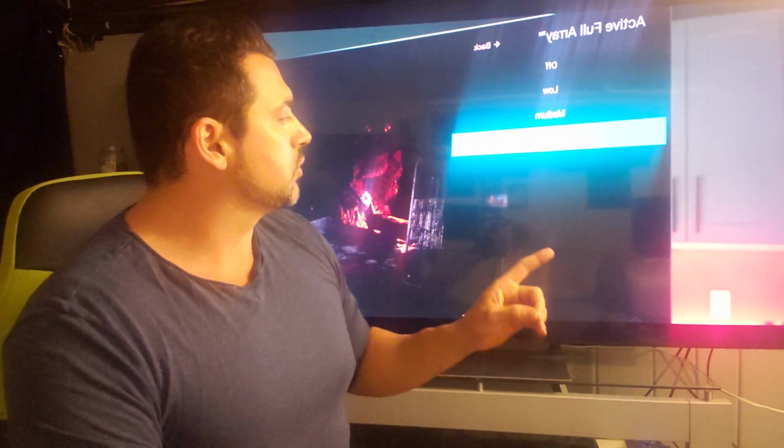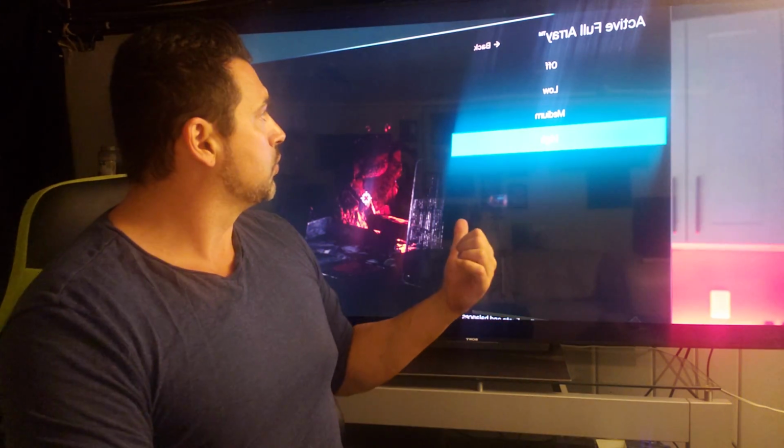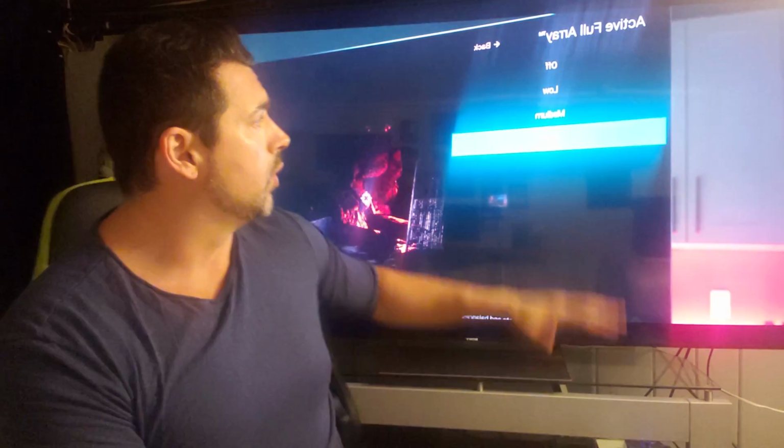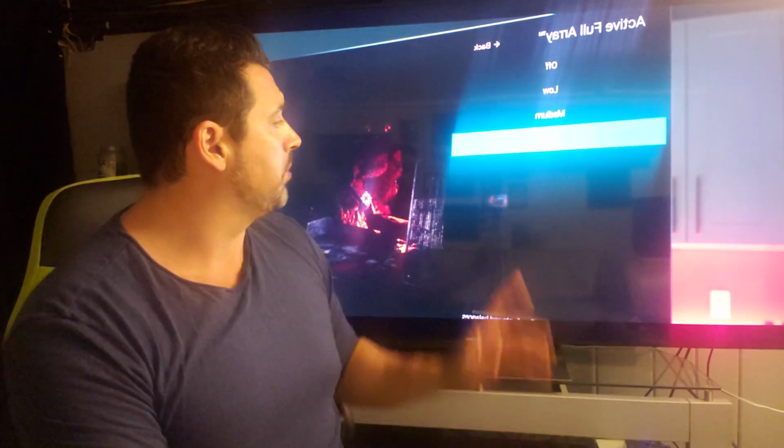What I also find interesting with Artings and a lot of these reviewers is turning their backlights down. They find less blooming as they lower their backlights, which I always found to be counterintuitive. I always found that full array local dimming was better at high, to reduce blooming, than to deactivate some of the zones and go lower. So I'm not sure how it behaves.